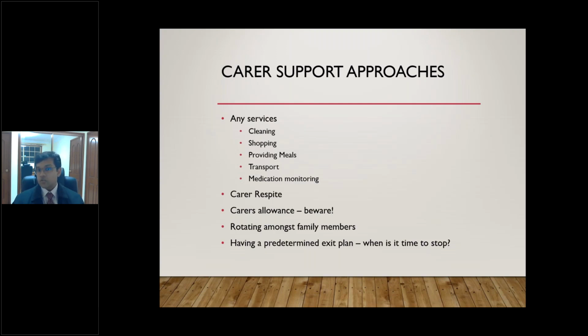Another approach is to try rotating amongst family members, recruiting as many members of the family as possible so that different members of the family can take turns in terms of providing this care and support that's needed for the older loved ones. And have the early question of the predetermined exit plan. Many carers try to persist and then never think, when is the point when they're going to say, all right, that's it, I can't do this anymore.